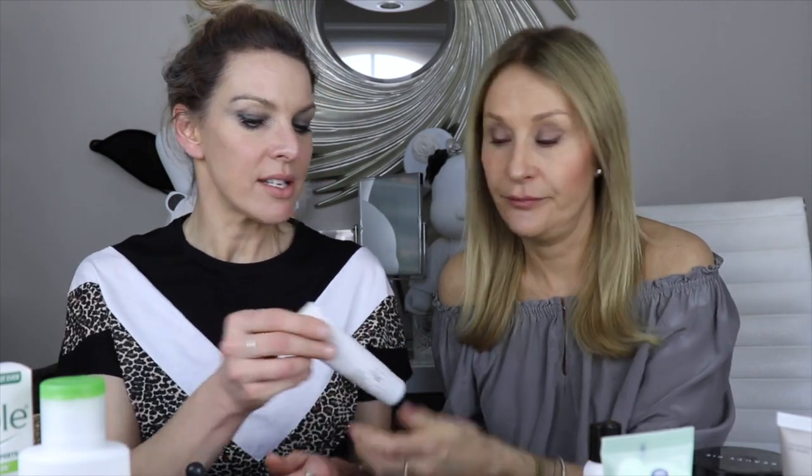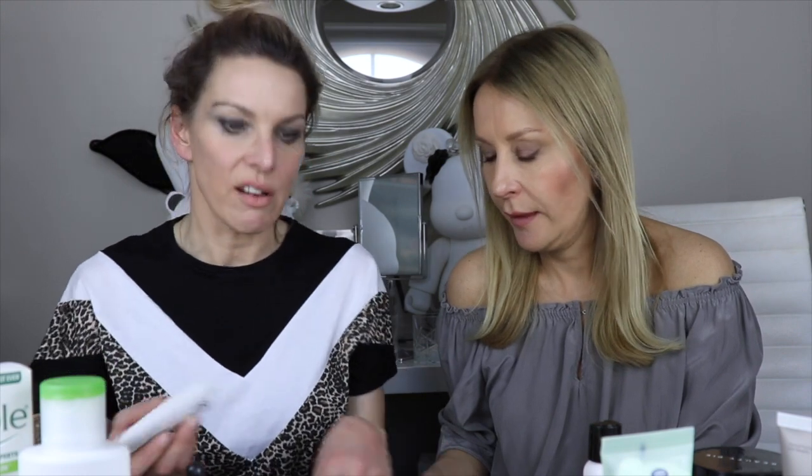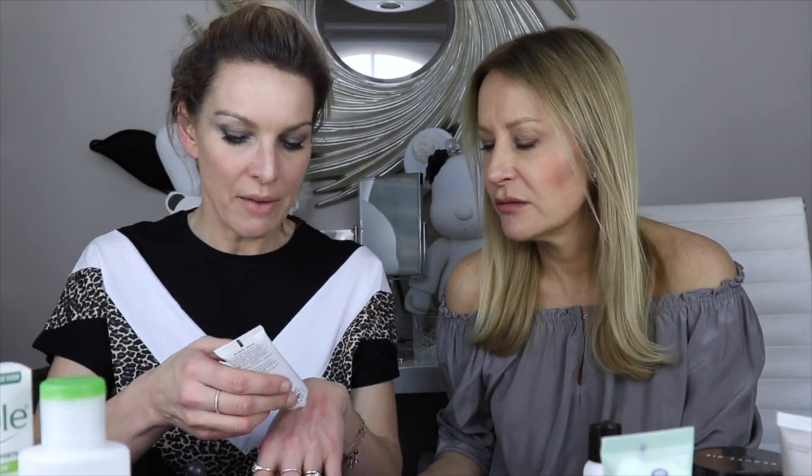So this is the Olay Complete BB Cream, SPF 15 in a medium. Because it's got a little glow in it. I love a BB cream or a CC cream. I don't really find that much difference between a BB and a CC. No, it's all just like a tint, right? Skin tint. But this one has got a built-in sunless glow, and an SPF in it as well. An SPF 15, yeah.